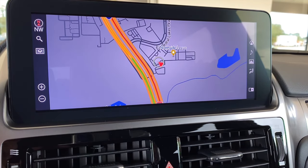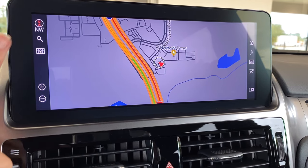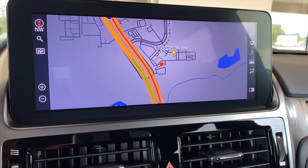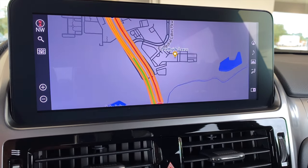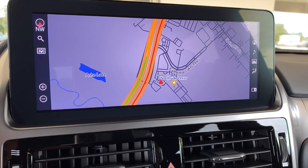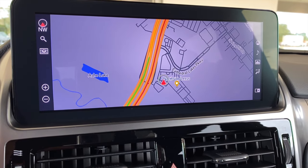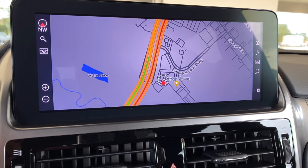a 2D north-facing mode, which means north is fixed at the top of the screen and the map won't turn as you turn, or the 2D mode that matches the direction that you're driving and the map will turn as you turn. It's going to most resemble a smartphone map.